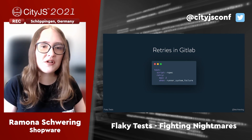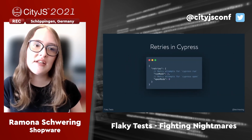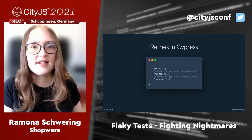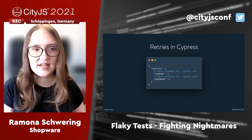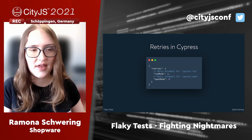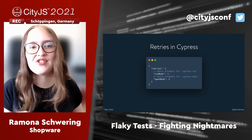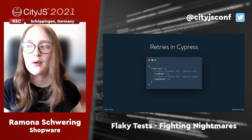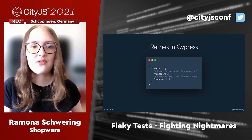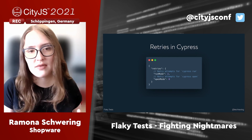Well, if you want to just retry the flaky test, you can do it in your framework, at least if you work with Cypress. This is a Cypress implementation taken from version 5, where you can set the test retries in your Cypress JSON configuration file. Here you can configure the retry attempts in the test runner and in headless run mode.